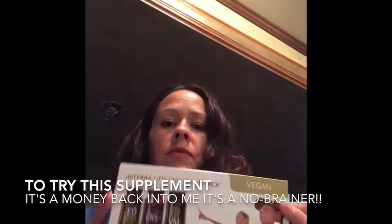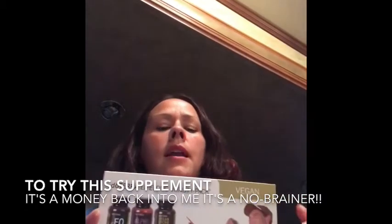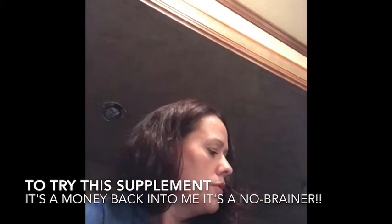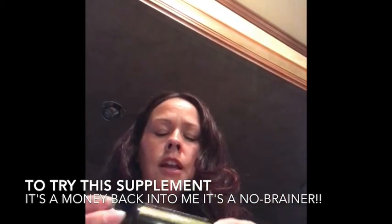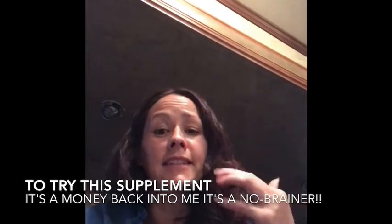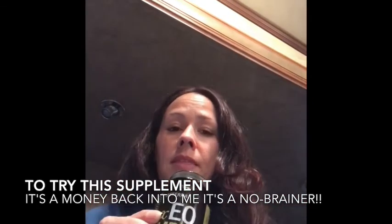Now, this is the vegan form. The vegan form is $10 more than the actual form, and that is because it doesn't have any of the fish oil. It's the first product I've ever known that does an omega that is completely vegan and not fish. And unless you're actually taking flaxseed oil, which I tried. The flaxseed oil is so disgusting to take orally. I don't know if anyone else has tried it. It's gross. So that's the form.